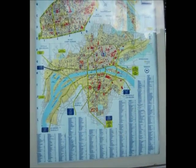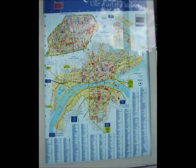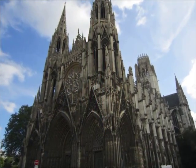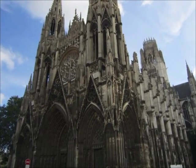When we arrived in Rouen, we got to dock right in the center of the city. It was great. You can see from the map here the river kind of splits it into two. Rouen is the capital of Upper Normandy, and some of these buildings date back to like the 12th century. Incredible architecture.